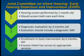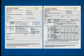Infants with confirmed hearing loss should receive appropriate intervention at no later than 6 months of age from healthcare and education professionals with expertise in hearing loss and deafness in infants and young children. Although initial hospital hearing results are received by the Alabama Newborn Screening EHDI program electronically, it is important that all outpatient hearing screens and diagnostic evaluations be reported using the form shown.